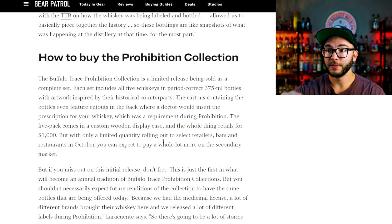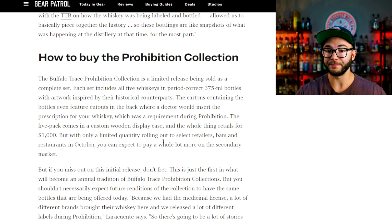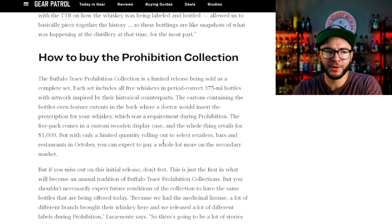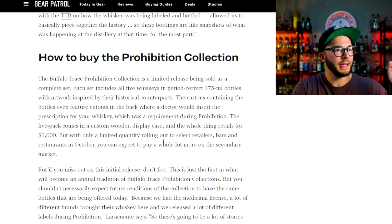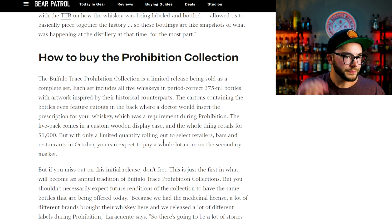$1,000. 5 bottles, 375 milliliter, $1,000. So they're putting out the whole set. They're taking the secondary. You know what? We are going to charge that price. But you know what's going to happen? That $1,000 upfront cost, what's the price on secondary going to be? Someone's going to get a hold of these sets and there's not going to be a lot of them.